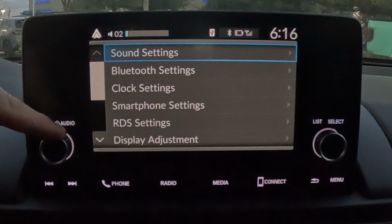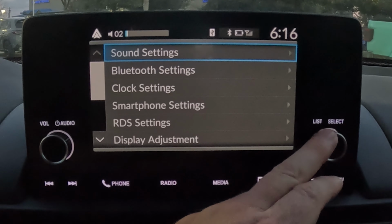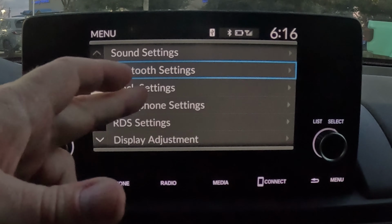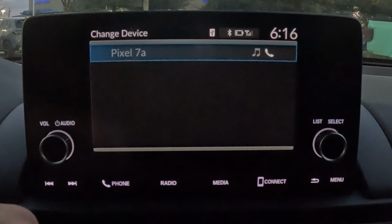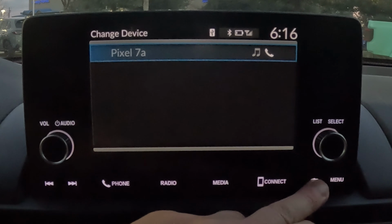Now, if you need to get to sound settings, Bluetooth settings, any of those features, you can scroll through here and then pick what you want. So if it was Bluetooth that you want, you could. And understand I'm touching to do this as well. And then you could change or add a device or whatever you see. So you can see I'm using a Pixel 7a as we speak.